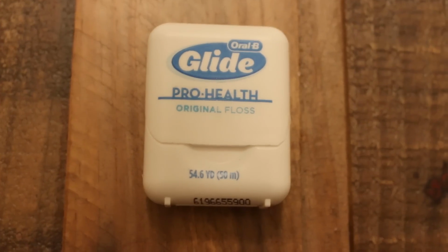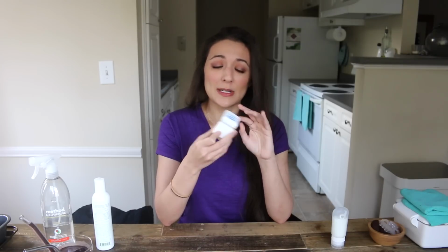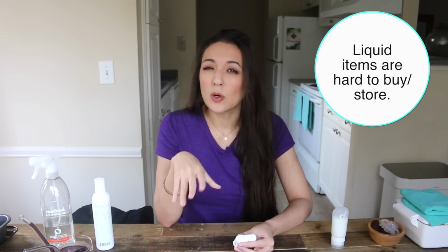The next item that I stopped buying was mouthwash. I just stick to a floss and a toothbrush, and I specifically use unscented floss because all minimalists love things that are multi-purpose, and this unscented floss can be used for multiple things, like cutting cheese or cutting cakes, for instance. I've noticed that when I floss and I brush, that's all that's necessary for a clean mouth and fresh breath for me. I really like this because mouthwash is really heavy, and so it's hard to buy online, and it's really bulky to store.